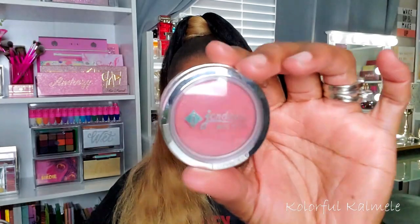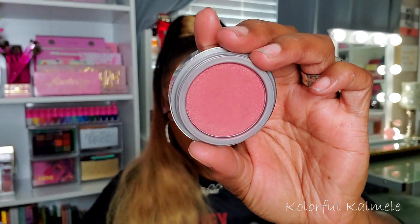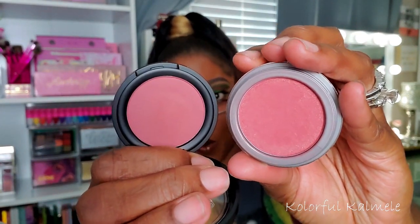Next, I have here a blush from Jordana. This is Warm Cider, and this is what the Jordana packaging looks like, just in case you're not familiar. Very, very affordable brand. This one actually kind of looks like the Lolita, to be honest with you. Let me take a quick look. I know I said I was going to try to hurry up. Yeah, it's very close to the Lolita. Wow, I didn't realize that they were so similar. But anyways, that one is from Jordana. Like I said, it is Warm Cider.